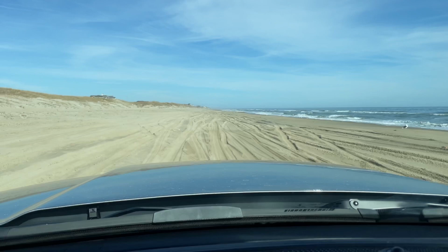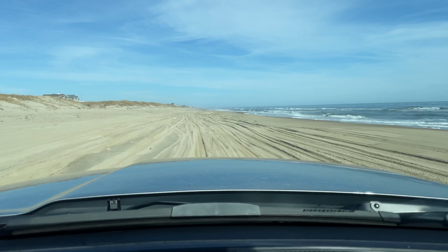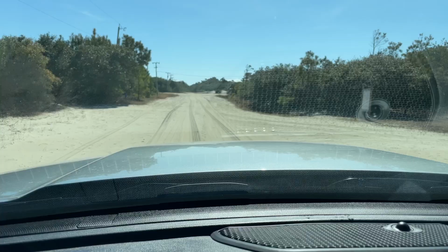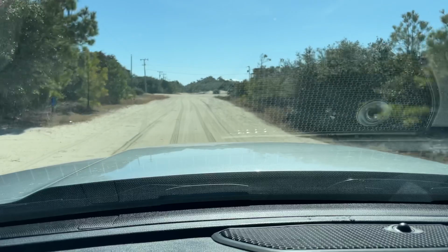You're going to see, you go halfway through Corolla, and it's getting a little soft here. You can still do it, but it's softer. I guess the fifth thing is really tied into the fourth thing, that you don't need to drive on the beach. There are many roads inside the beach area, right where all the houses are, that you can go in. If you feel like it's too soft for you and you're getting nervous, make the next turn.